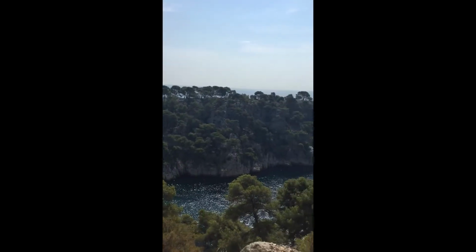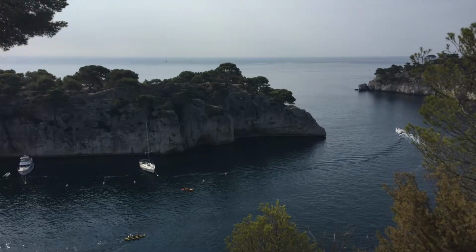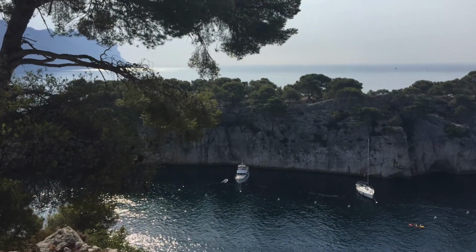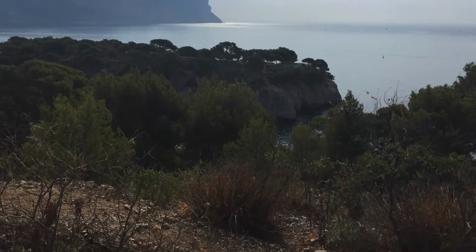I think that the best time to go to Cassis is late spring or early fall. The weather is much more pleasant, it won't be so hot, and it won't be so crowded. There's plenty to do outside. You can hike, you can bike, you can paddle, you can rent a boat, you can take one of the boat tours and get up close and personal with multiple calanques.